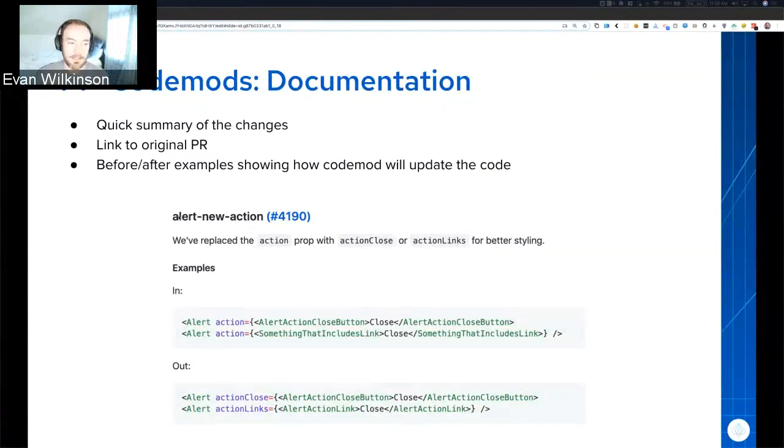So again, another example, just following that alert, you can see we've replaced the action prop with action close or action links for better styling, a link to the PR, and then some examples. So for each of these, you can see before it's got the action prop on the alert, and after it updates that to action close or action links. So that's kind of what the documentation will look like. Hopefully it's clear, succinct, and kind of gets you all the information that you need.